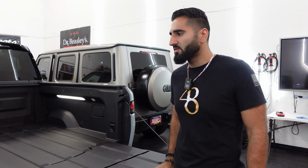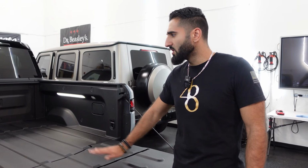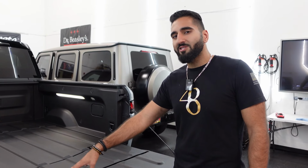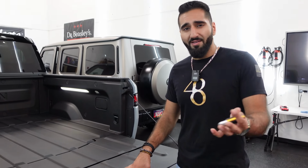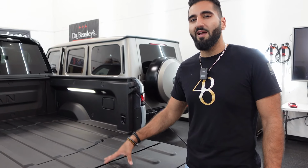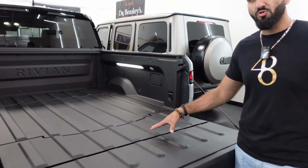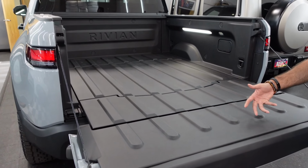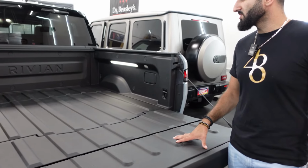Maybe there will be some alternatives on the market sooner or later when it comes to covering up this bed liner or protecting it for you. But plastic bed liners, not the best experience. Honda Ridgeline, we've seen those a lot. They have plastic bed liners, and over a period of time, this bed liner does fade pretty drastically, depending on the quality of plastics. And it's gonna be very hard to go ahead and restore a surface area this large.